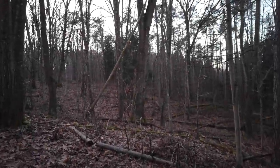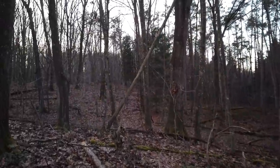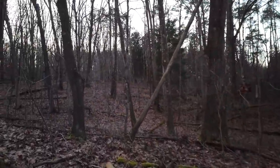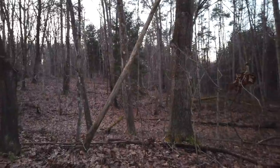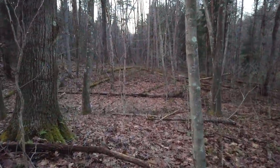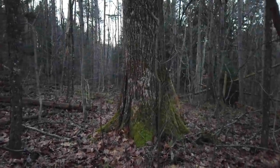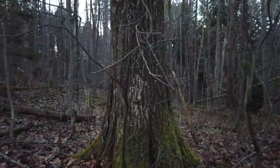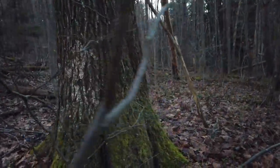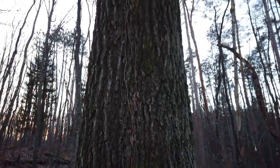All right, we're going to head over this way. About 100 yards over there are some pretty big red pine, and then about another 100 yards from there are those big Norway spruce. I think I walked by this oak not too long ago. Look at the size of that one. Big red oak.